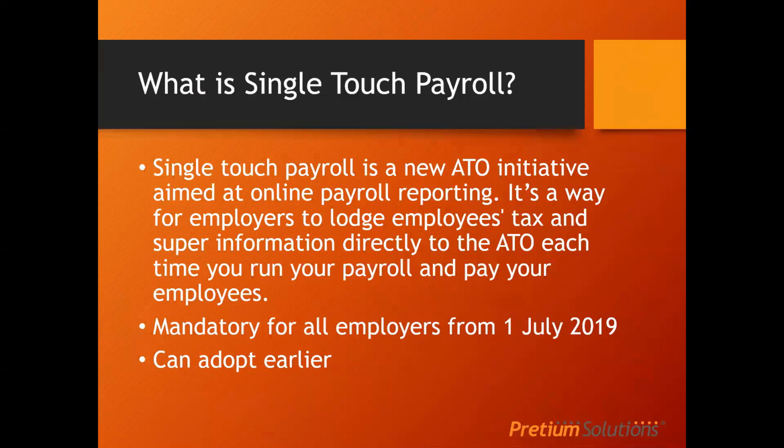Now, our recommendation was to delay the adoption of Single Touch Payroll, and the main reason for that is whenever the ATO implements a new system, there are always teething issues and always some administrative things that weren't quite thought through when they've implemented the process. It's good to see now that all of that has actually settled down, and in fact there wasn't a lot of complication that came out of it.